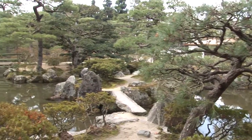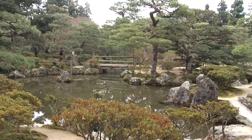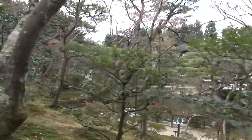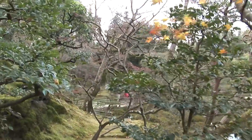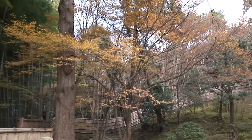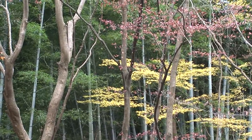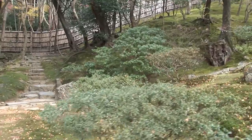If you're here on a typical busy day, there are going to be hundreds, maybe 1,000 people in the garden, so that does make it a little difficult to get into that contemplative and meditative mood that the gardens are designed to foster. Instead, you'll have lots of people around. Some of them are shouting at each other, others are waving their selfie sticks around, kids running past you. So it does provide a challenge if you're here in a busy time.